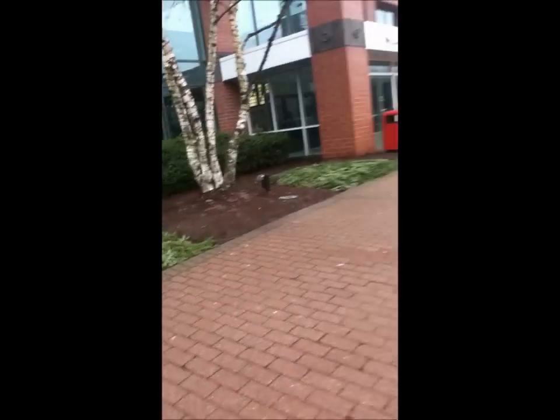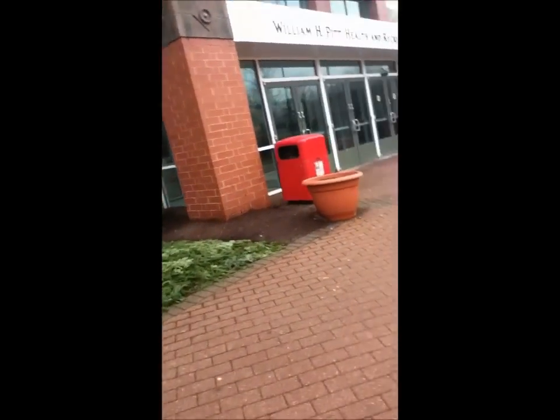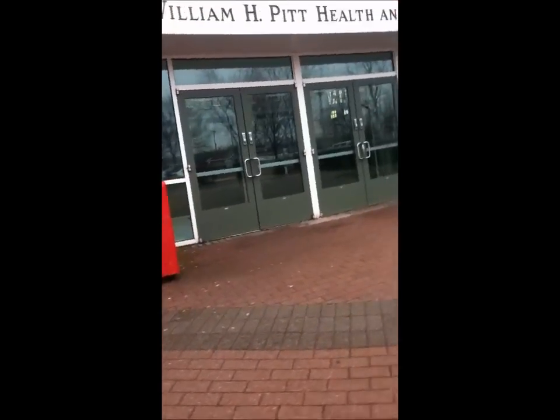Parking lot for the gym. Our gym is called the William H. Pitt Health and Recreational Center. I don't really know what there is to do here other than use it as a gym. I'm sure someone who actually uses the gym would be more knowledgeable of that. I know there's a basketball court we use for concerts and stuff sometimes. But other than that, I never go there. I think I've been to the gym like twice.